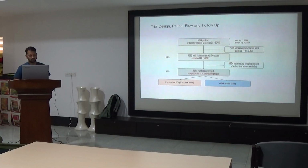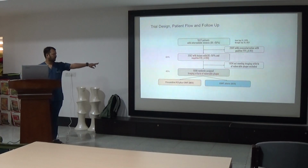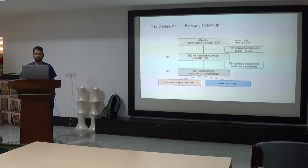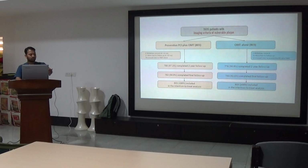So coming to the final study population, a total of 1,608 patients were randomly assigned, out of which 803 patients were assigned to preventive PCI and the rest to OMT after randomization. This was the trial design. Out of these patients, 780 from the OMT group completed 2-year follow-up and 766 completed 2-year follow-up from the PCI group, but 803 was the number considered for statistical analysis in this trial.